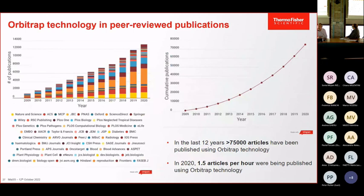So, mass spectrometers. This is always my favorite bit. This is a Mass Spectrometry Society meeting, so I can't sit here and not talk to you about the Orbitrap. It's personally something I'm very passionate about. I've been very lucky. I've worked for this company for many years. I have known Professor Makarov for 30 years, nearly.